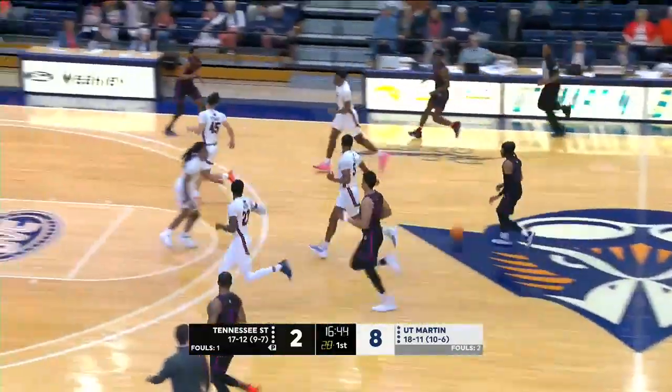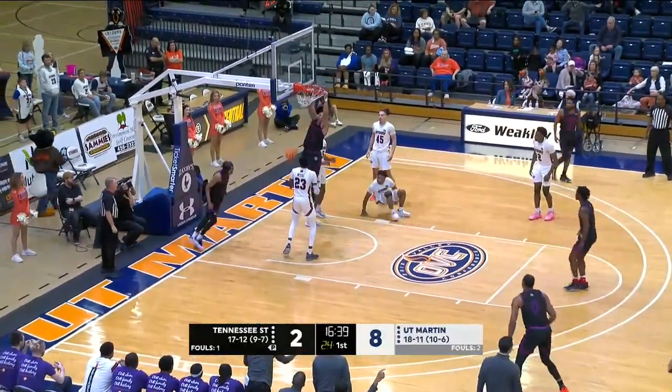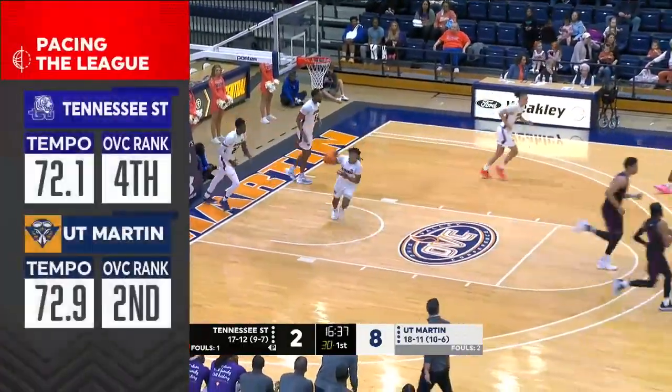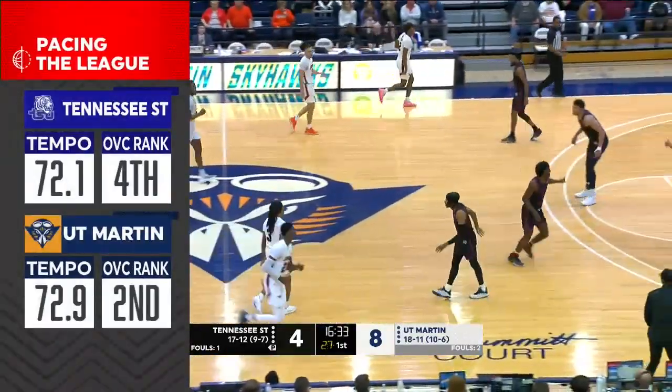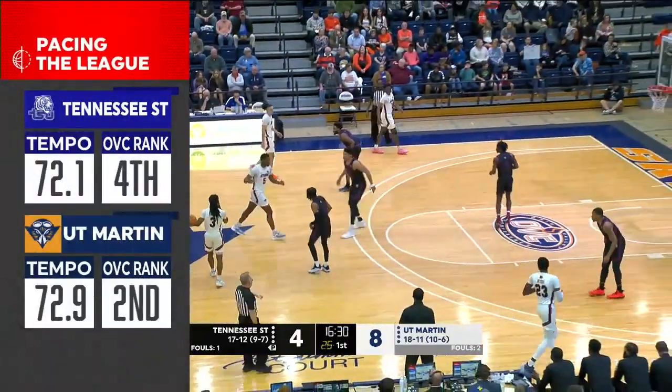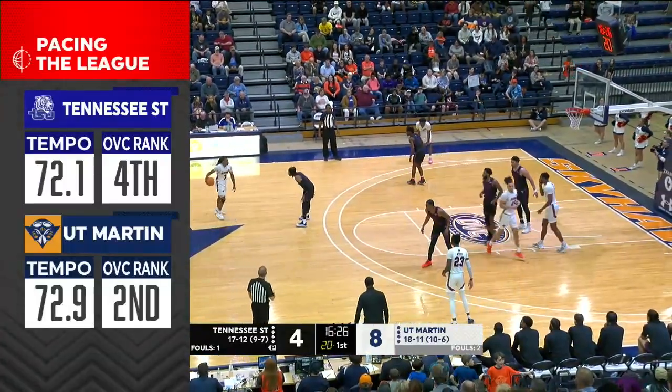Junior Clay back the other way for Tennessee State. Trying to draw contact underneath. Instead, the pass to Acosta, who lays it in at home. It's a great dump-off pass. You see the pace here. Both these teams, 2 of the best at picking up pressure. You're talking 77 points a game for Tennessee State, 82 for UT Martin.